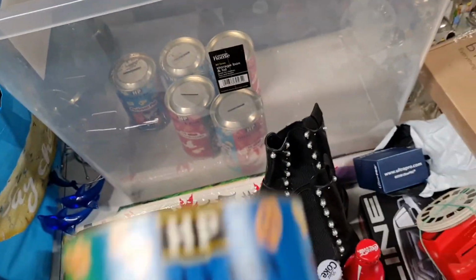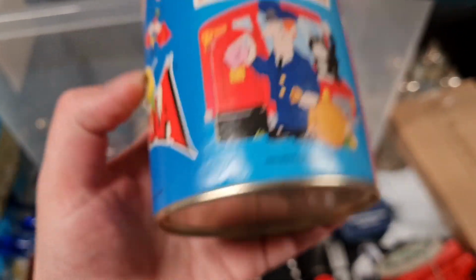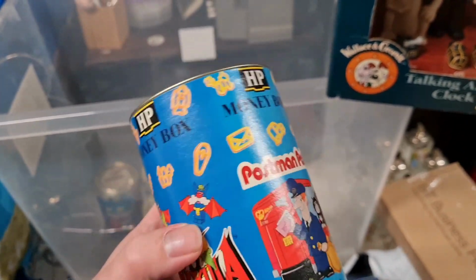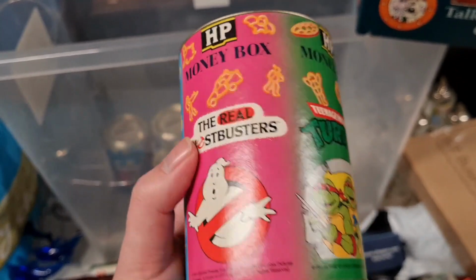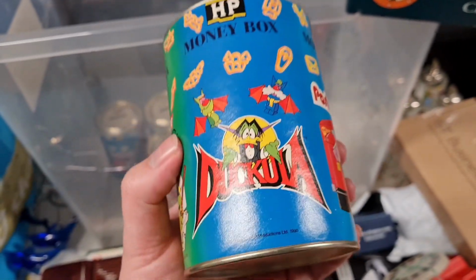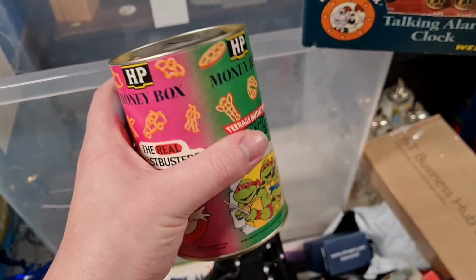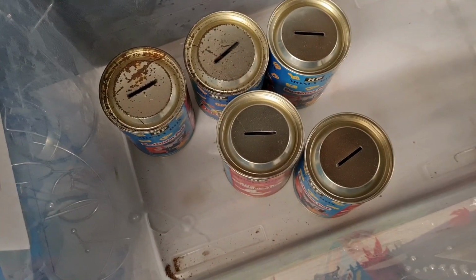Finally, we have these money boxes. Now, these are from 1990, 1989, 80s, 90s. They're sort of like promotional items. They're brand new, unused. HP. They've got Postman Pat, Ghostbusters, Teenage Mutant Hero Turtles, and Duckula, is that? So yeah, money boxes. They would have been promotional. You got them free with whatever, HP sauce or something. I don't know. But there's a bundle of 6 there.